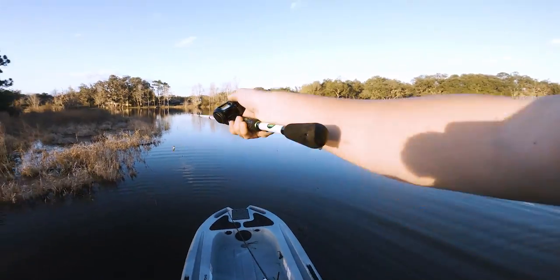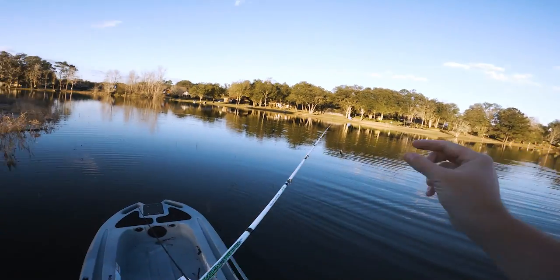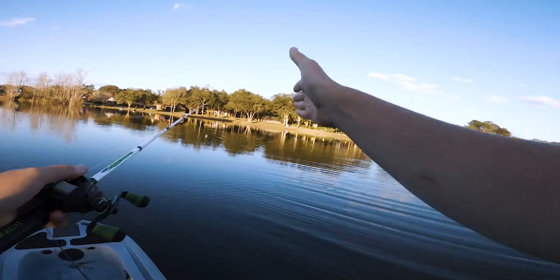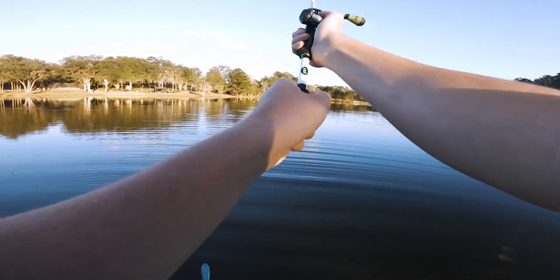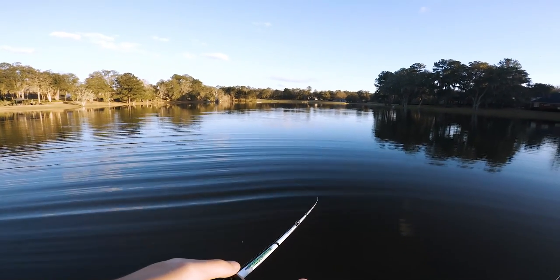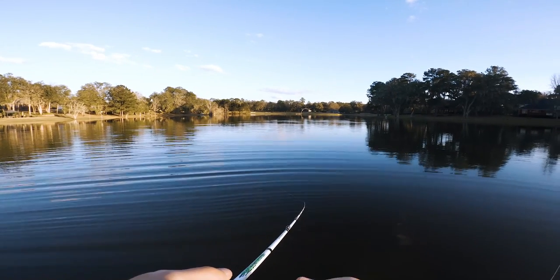All right, guys, so I made my way to like the point of the island here, and I think there's a big drop off. So my plan, I have the square bill and the rattle trap. I'm gonna throw the square bill and the rattle trap out and just fan cast like this and try to bring it up this ledge that I think exists out here. But then again, oh man, I don't really know. It's just kind of what it looks like. But this square bill should be perfect, guys. I mean, it dives 2.5 foot, and where I'm sitting right now, it's only a foot.